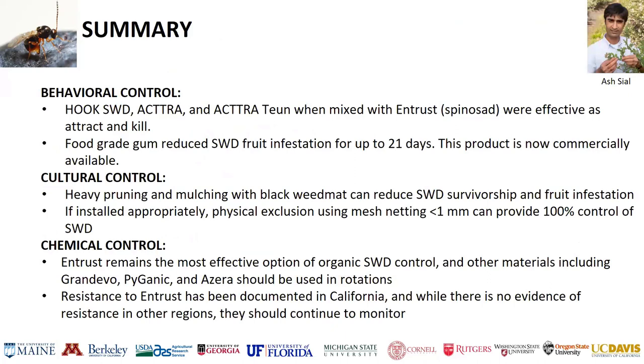So to summarize, behavioral control: based on those projects, we have developed some behavioral control options which are commercially available. Especially this food grade gum is internationally available and has some promise when integrated properly into organic management programs. Cultural control: we developed several options that can be used as appropriate to your local conditions. Especially physical exclusion was one of the foolproof methods to control SWD if it works for your size and scale of the farm.